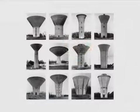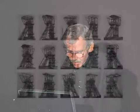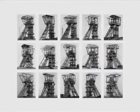By organizing the images in a strict rectangular grid, they became a kind of visual symphony in one key, but with numerous modulations, where the eye can linger comparing and contrasting the differences and the similarities. And I personally like these 19th century coal mine winding towers. They remind me of the erector sets that I used to build with when I was a kid.